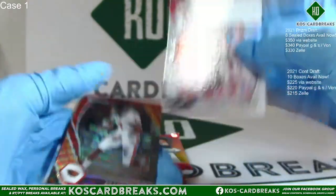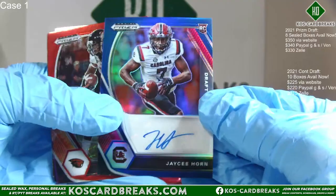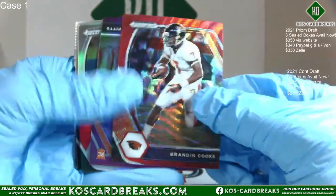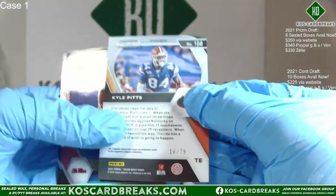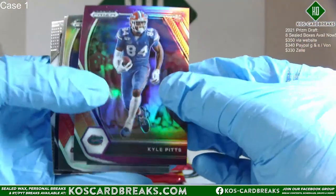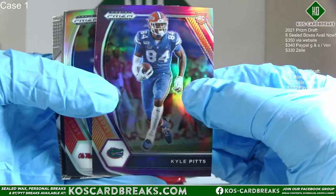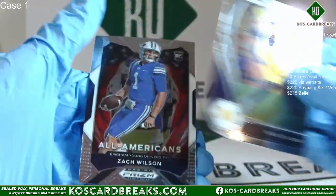J.C. Horn, 132 of 149. Another Gamecock, J.C. Horn. Brandon Cooks, Red Wave, and nice parallel for Kyle Pitts. That's out of 75. 16 of 75 for Kyle Pitts. There you go, Zach. DK Metcalf, Silver, Nico Collins, and Zach Wilson.